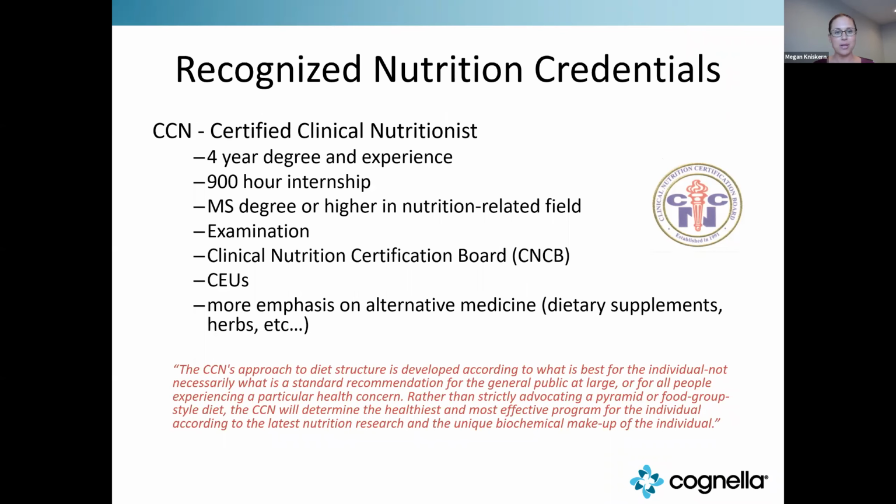You mean we all operate differently? Rather than strictly advocating a pyramid or a food group style diet, the CCN will determine the healthiest and most effective program for the individual according to the latest nutrition research and the unique biochemical makeup of the individual. It's exactly what registered dietitians do.